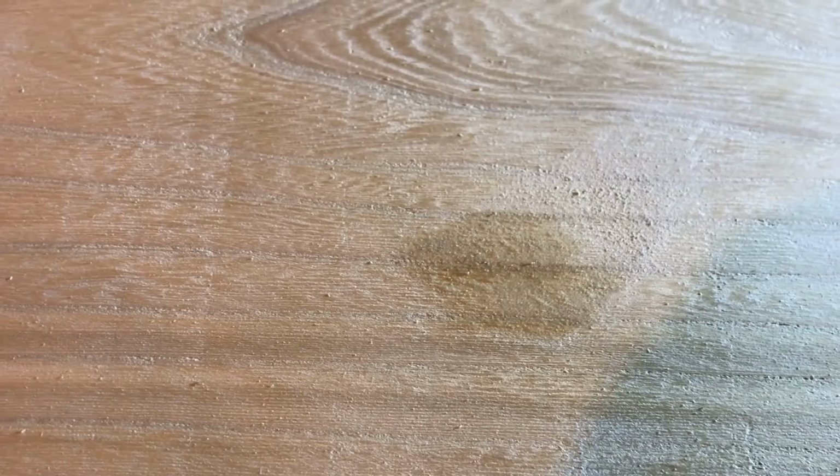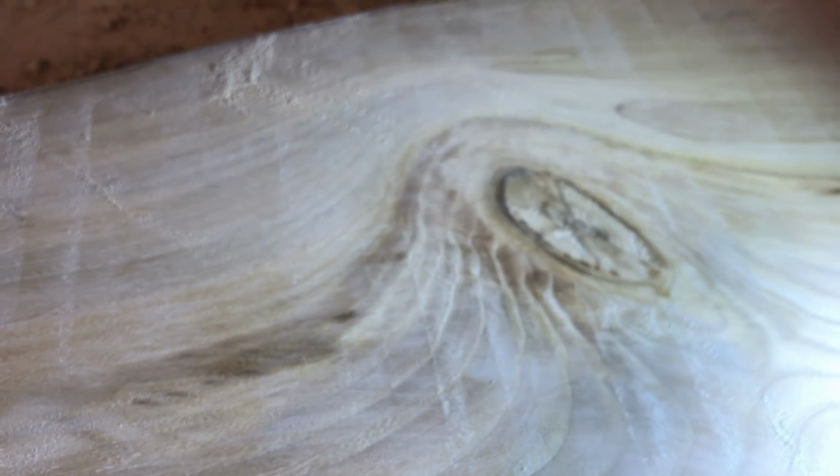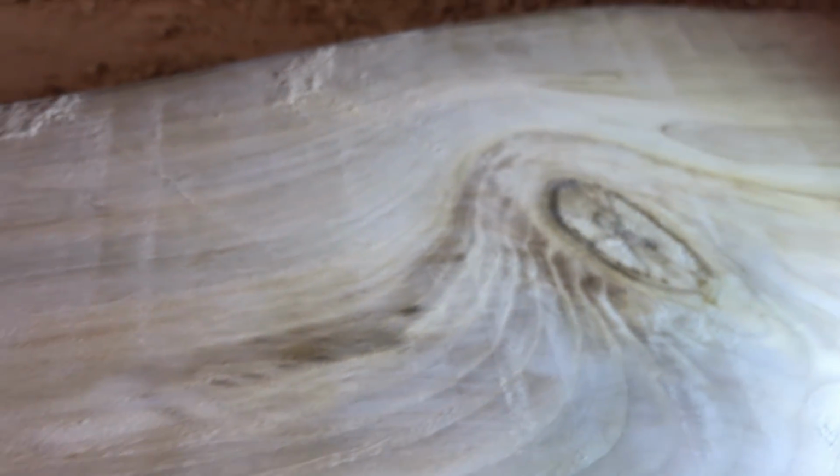It's just a really nice grain. Just a lot of character in there, into that pattern. See, my dust mask was dripping from condensation, but you get some decent grain around knots. I know this camera work is pretty shoddy right now, but like I said, I like elm quite a bit. I don't like working it, but I like it quite a bit.